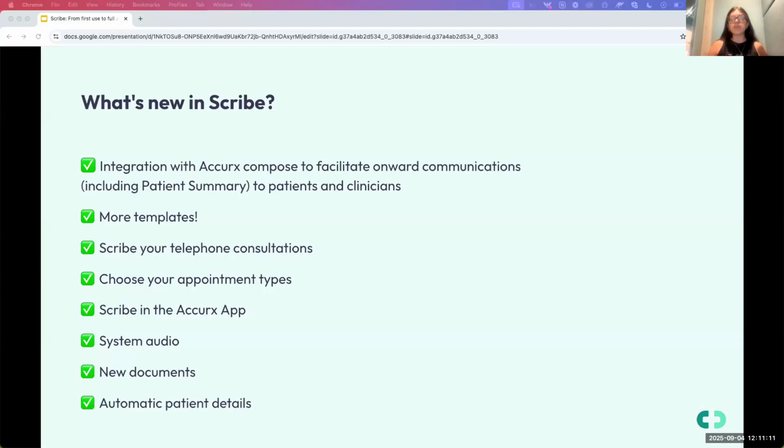Just before we go into the demo, I just want to highlight some of the new features that we've released in Scribe. We obviously know that you're very busy, and we've listened to the feedback along the way, and we've made some amendments and feature developments over the last couple of months to upgrade your experience with Accurx Scribe. The top one here is scribing your telephone consultations directly, which was the most recent thing that we've launched.